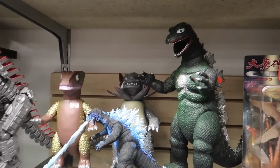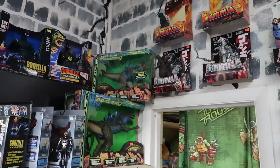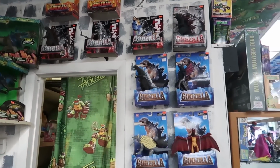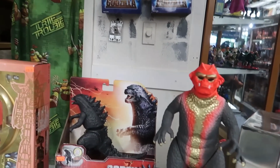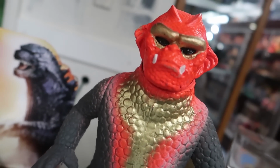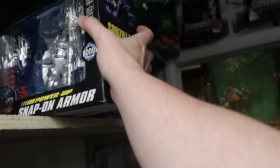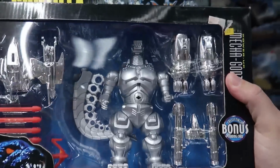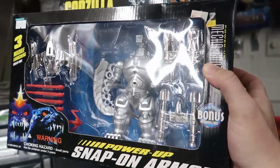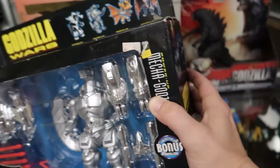Godzilla Corner. Yes, this whole section of the store is filled with Godzilla and awesome kaiju figures of all sorts. And while they all look great, I'm not a huge Godzilla collector, but I do always like browsing at them. And of course, the one that's catching my eye is this Trendmasters figure from the 90s. Man, it's so 90s-rific. It's Mecha Godzilla with clip-on armor. Come on, that is so awesome.